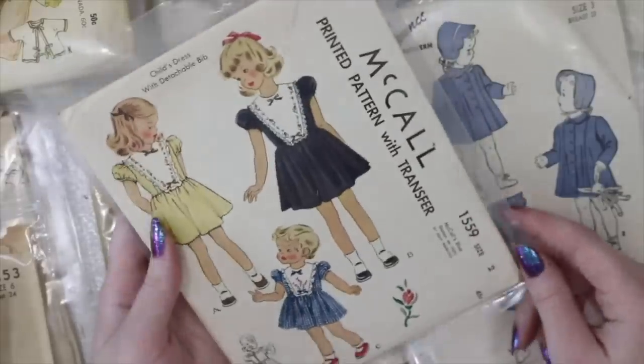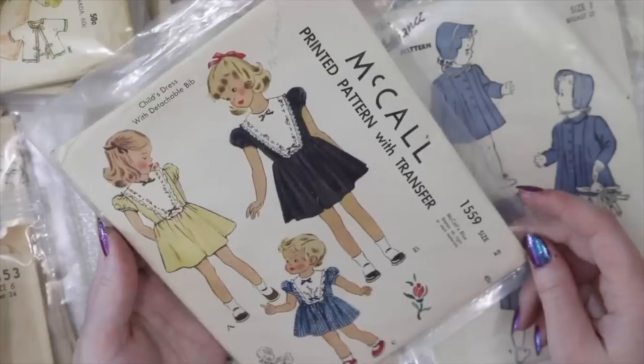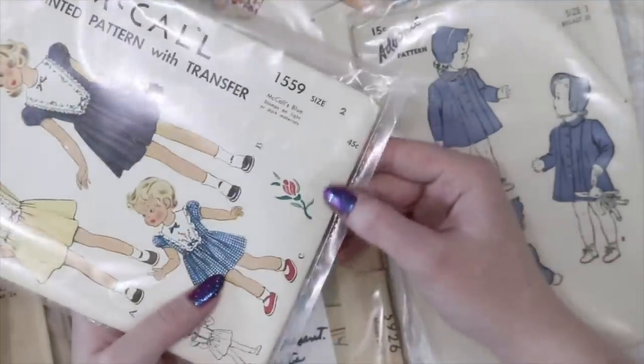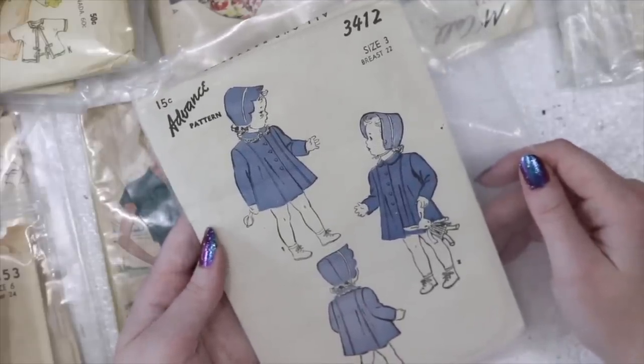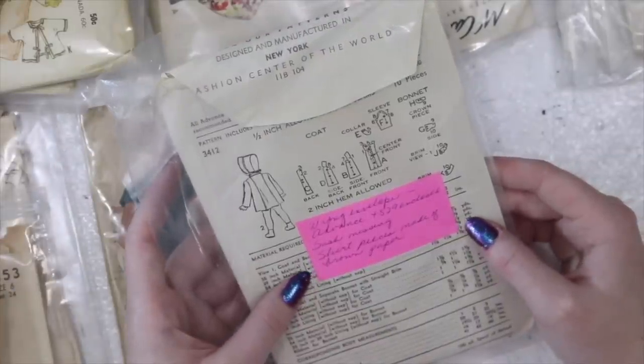Here's another kids pattern. This is a McCall's printed pattern with transfer. I feel like I've seen this before. But it's a very clean envelope. It's in a size 2, and that is what the transfer looks like. It's a rose design. This is a very clean looking kids pattern by Advance in a size 3 for a jacket and a bonnet. And on the back here it says wrong envelope, which is not promising.